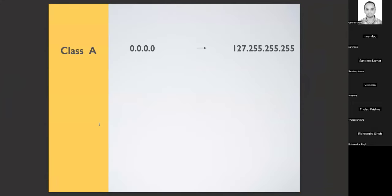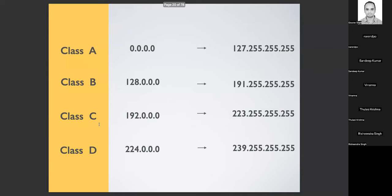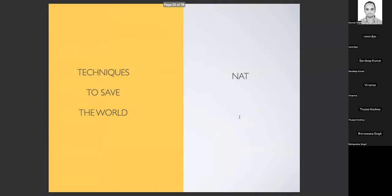This is called classless interdomain routing, because earlier there were only class-based IP addresses. So you could create either a subnet of, let's say, 256 IPs, or directly 4,000, or directly 64,000, something like that. The step was very large. Here, with CIDR blocks, we have a lot of flexibility, and you can design your network however you want. So two techniques we use to save IP addresses globally are subnetting and CIDR.